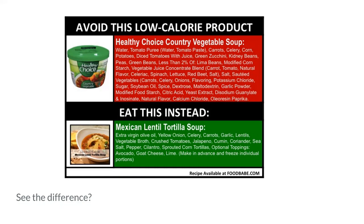You get toward the bottom, you see the soybean oil, which is genetically modified. Spice, dextrose, anything that ends in OSE is a sugar. So it's got some sugar, soybean, disodium guanylate, which is probably a preservative. So overall, if it was between this and McDonald's or something fast food, because it would make your eyes bug out if you saw the labels on a fast food restaurant. It takes up the whole huge bag that the food's in. So if it was between this and something fast food, you can eat the Healthy Choice Country Vegetable Soup. I don't think it's horrible.